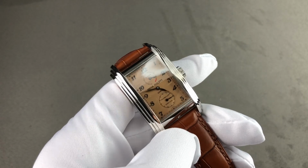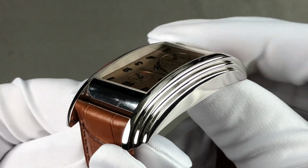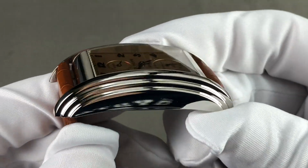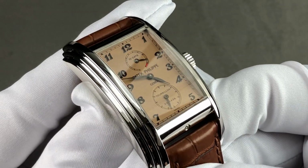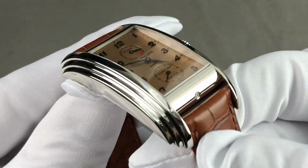Let's take a quick look at the details of the case, and frankly, I could stare at this case all day long. It's as though I'm wearing the vaulted peaks of the Chrysler Building on my wrist. You can see that tiered Art Deco style case inspired by the first half of the 20th century. And I see the Patek Philippe 514 vintage reference in the design of this case, all of high polish and beautifully made.